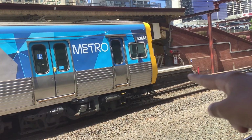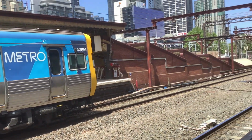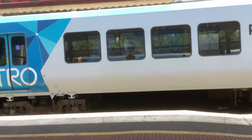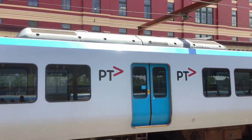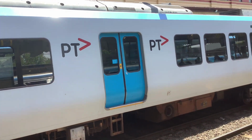Hey, I think we saw this carriage at Flagstaff. Belgrave says departing platform 2, stopping all stations except East Richmond. It's an express service. It's an express train.